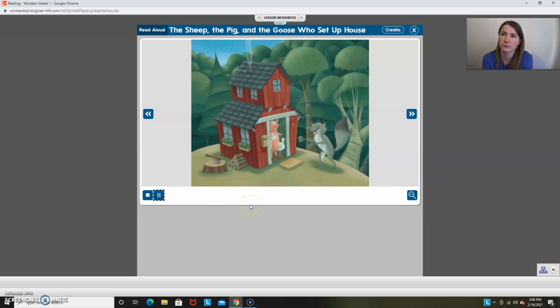Before too long, the happy trio moved into their brand new home. They were unaware, however, that a wolf lived in the woods nearby and had been watching them. You can be sure that this wolf was up to no good. He wanted nothing more than to get into their home and eat them all for dinner. So the wolf planned a trick to get in. He knocked on the door of their house and said, "I'm just in the middle of baking and have run out of flour. Could you spare a cup?"